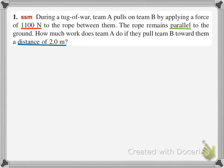Okay, so first we know that our force is 1,100 newtons, the distance is 2 meters, and the rope is parallel to the ground, meaning that theta will be 0. So the formula for work is work equals the force times the displacement times cosine theta.